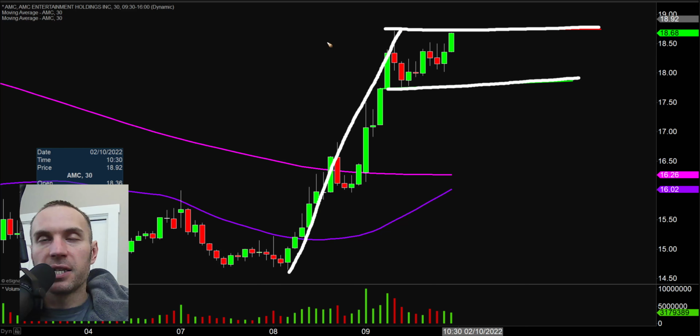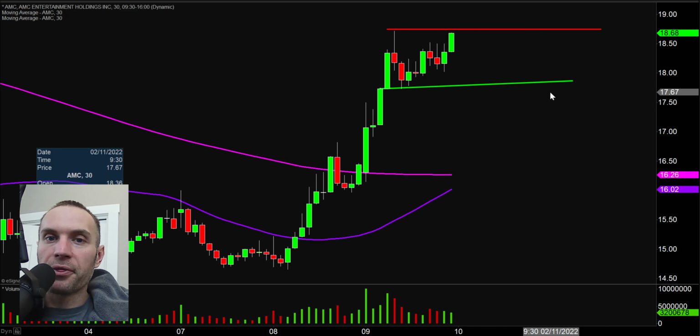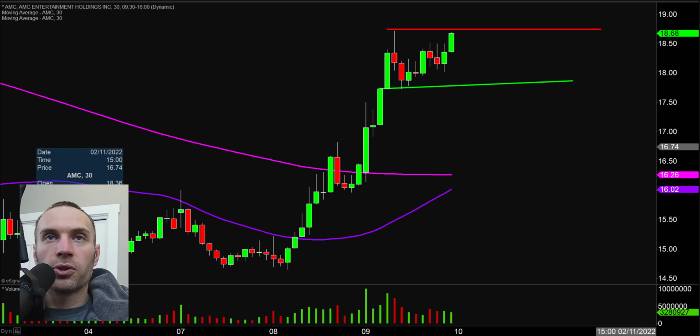And that's what we want. Easy to see patterns have higher likelihoods of having self-fulfilling prophecies. So let me reiterate, nothing is guaranteed, but is it plausible? Is it valid to think that if the price can get a break up through 1875, that could create even more upside momentum? Absolutely. So the nice movement on AMC continues. Now you have the bull flag pattern. So let's see how it goes on Thursday.